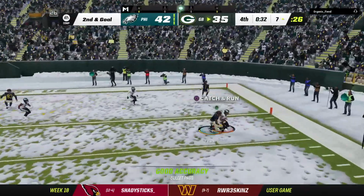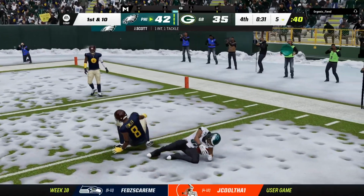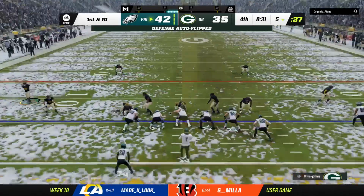Back to throw, Rodgers. And that's intercepted yet again, and that could be the backbreaker. And the Eagles have just about sewn up this football game.